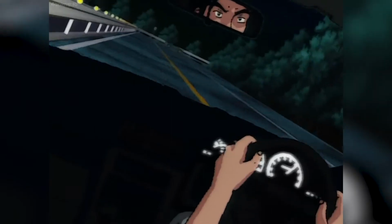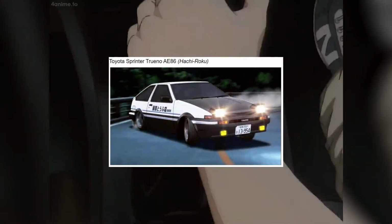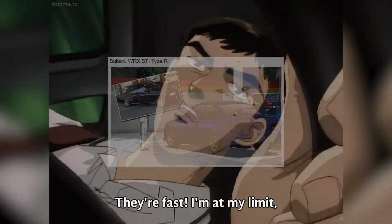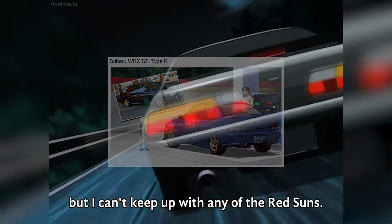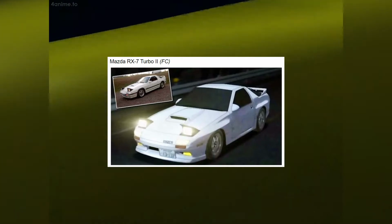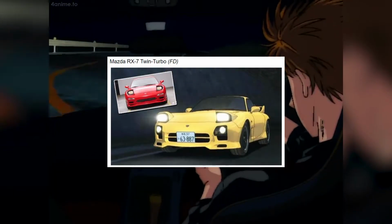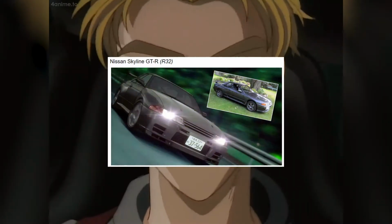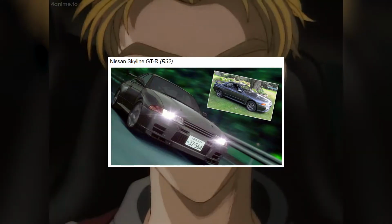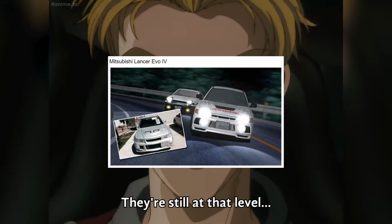In case there are some car fanatics here that love cars, here are some of the most popular cars in the show. We have the Toyota Trueno AE86, the Subaru WRX STI Type R, the Mazda RX-7 Turbo 2 FC, and also the Mazda RX-7 Twin Turbo, and I can't forget one of my most favorite cars since childhood, the Nissan GT-R R32, as well as Evo 4, and so many other goddamn beautiful cars.